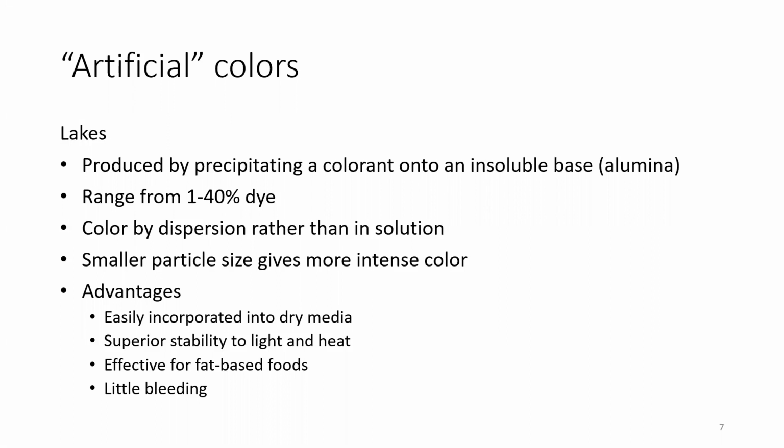So what's the point of doing that? Why would you want to do that? The reason is to basically color by dispersion rather than putting it in solution. So I can disperse this color in a food, and it will give me color, but if I have a multi-component food, I won't have some of that color bleed into the other component. So there's minimal bleeding. And also I can disperse that in anything, whether it's aqueous-based, water-based food, or a fat-based food. It will disperse in oil droplets and in water droplets that are present in the same food.